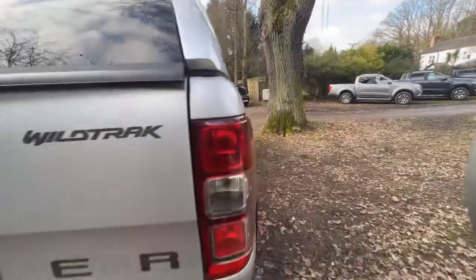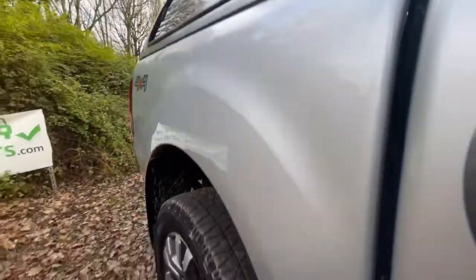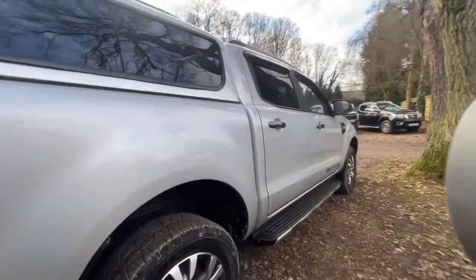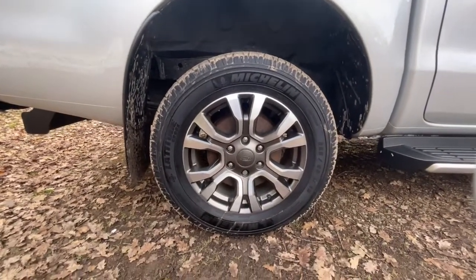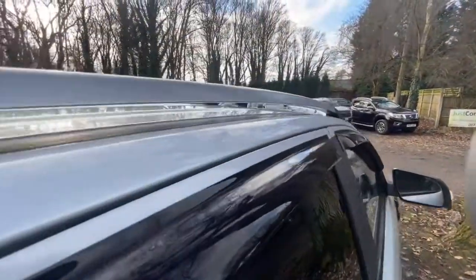Right, let's go down the driver's side. Driver's side taillight is in nice clean condition, free from any damage or cracks, no misting, looks good condition. Driver's side rear quarter is in nice clean condition, it's free from any damage. It looks really nice and clean. Driver's side rear wheel and tyre, wheels in great condition, it's free from damage, matching tyre, matching tread depth, everything looks nice and clean.